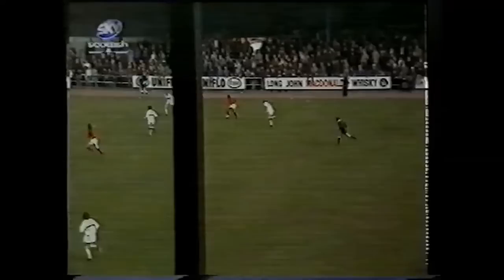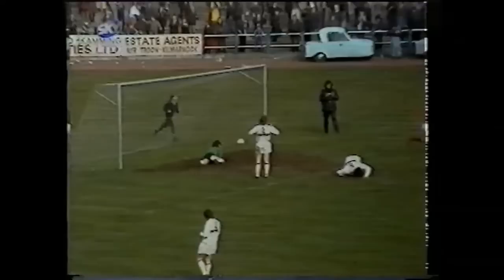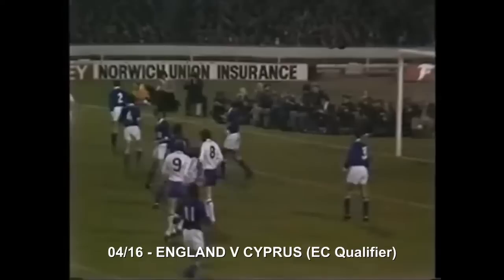Fleming heading that down. This is Sheed. Sheed flicking it across. Fleming, it must be a goal, it is! 4 minutes to play. Cyprus pulling players back. Right, the place, the penalty area littered with blue shirts.